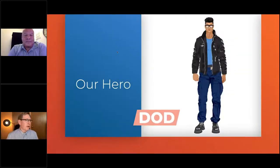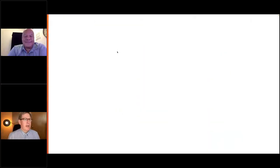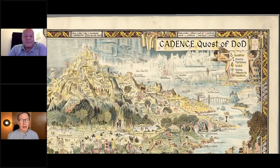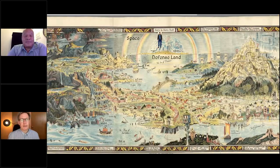So let me introduce our hero. He's Dodd. I bet many of you are familiar with Dodd. I think we all know who he is. He's a warrior. He's charged with protecting the people of his land, and he initiated a call to adventure via the CADENCE grant. And I'll just, like Alex had said, note that a journey is often not a straight path.